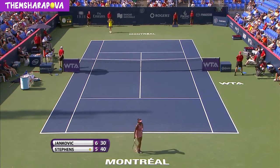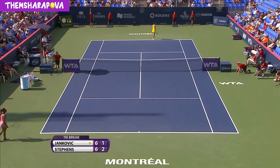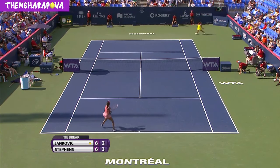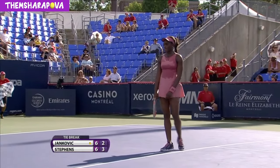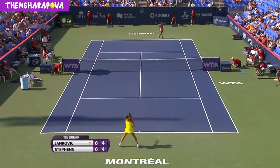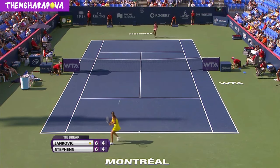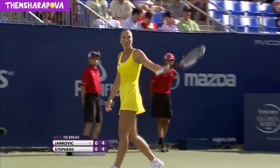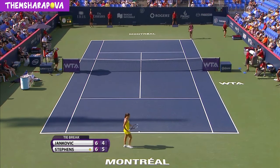We are heading for that tie break. Much more emphatic from Stephens this time. Can't believe it, can she? Oh, she's missed that one as well. Very costly couple of points for Jankovic. Lost them both on her own serve. Big serve when she needed it, one of the biggest we've seen from Stephens. Takes it.